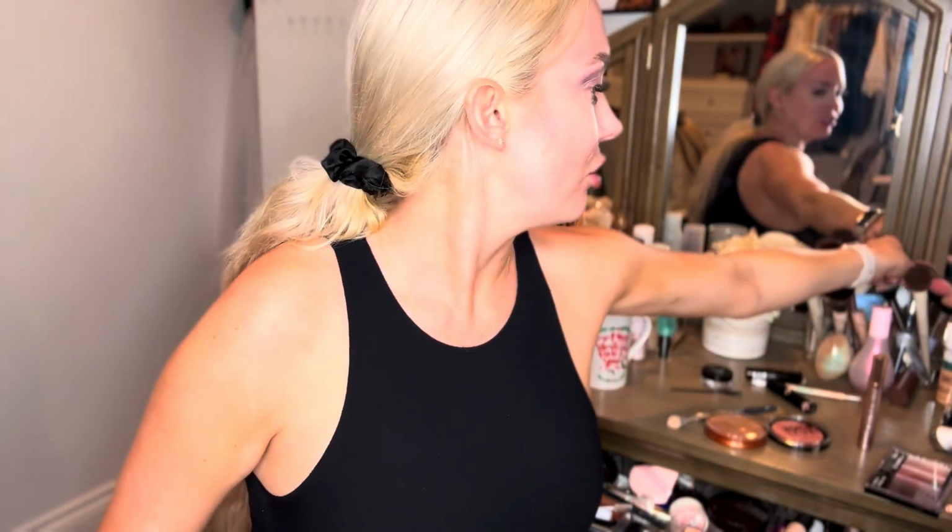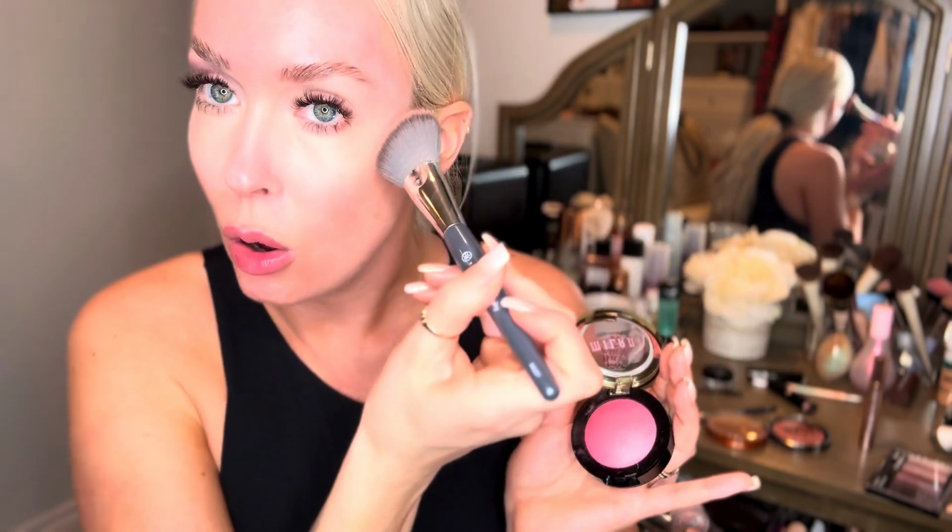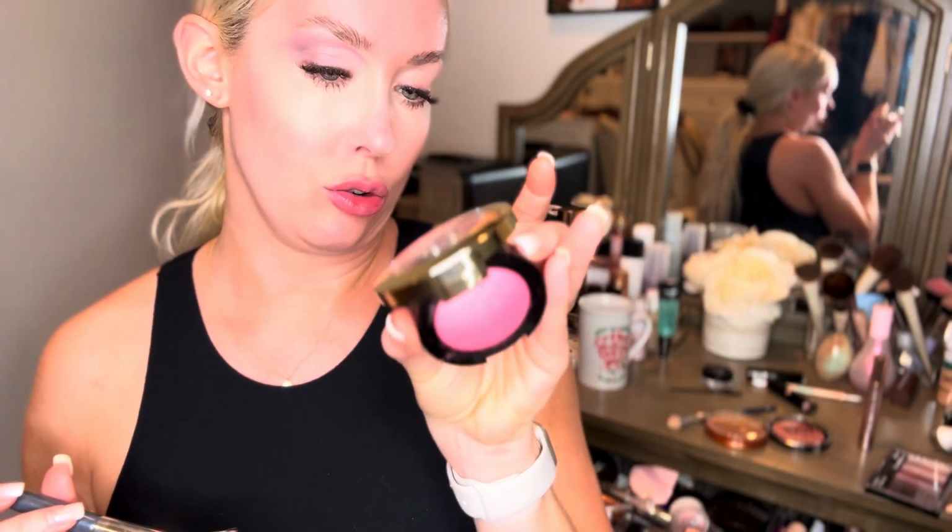Let's grab a brush. I love this brush, by the way. This is the Angie Hot and Flashy A507 brush. This is like a tapered blush brush. It's amazing. It's so good. It effortlessly keeps your product only where you want it. So I use this brush every single day. I love it. So this shade is Dolce Pink.